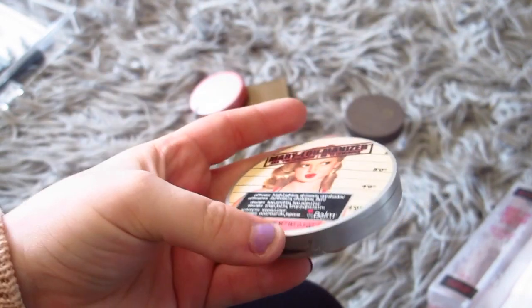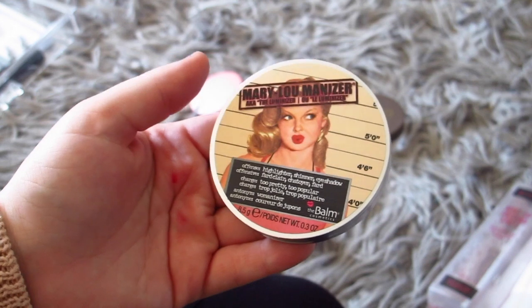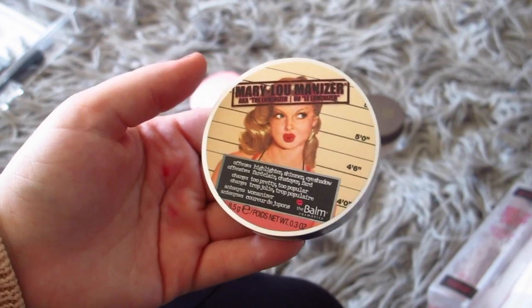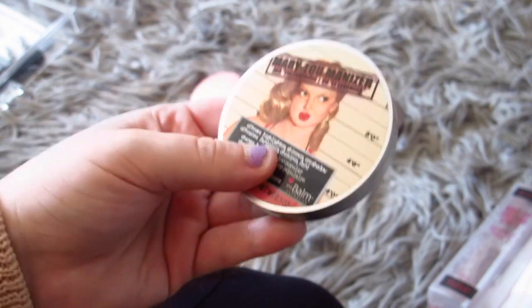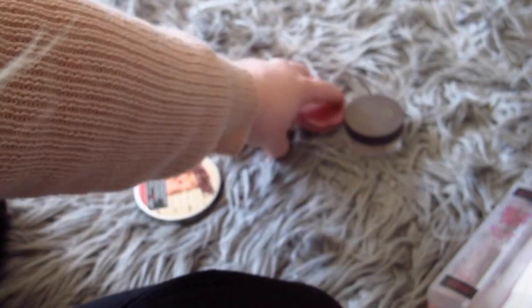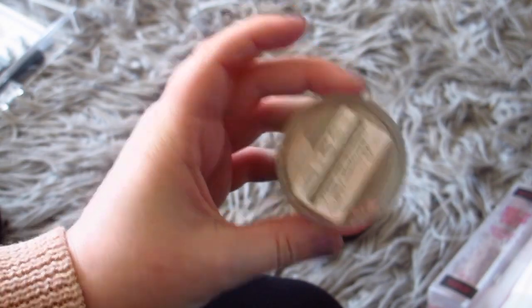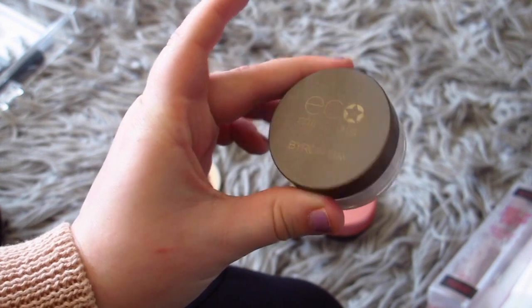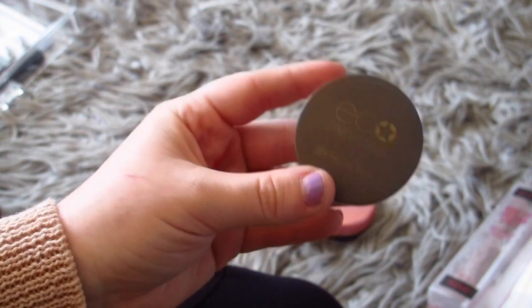I will be getting rid of the Mary Lou Luminizer. It is very pretty, but now that I have a foundation that matches my skin properly, I do find that it leaves a yellow stripe, and I'm just not that into a yellow stripe on my face. So that will be going. I'll obviously be keeping this until it's done. As you can see, there's a little bit left, so I'll be using that up and then getting rid of it, but it is a really good foundation. Unfortunately, it's just really expensive.